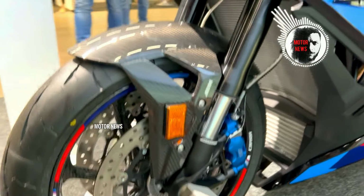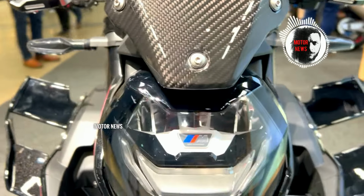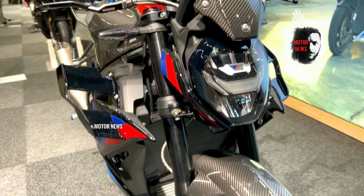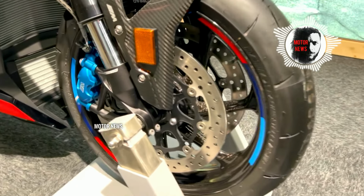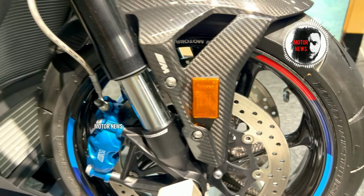Comfortable ergonomics for long distance riding comfort. LED lighting ensures visibility and enhances the bike's modern aesthetics. Extensive range of optional accessories for personalization and customization.